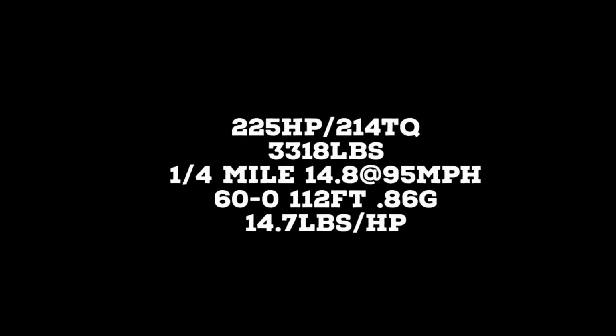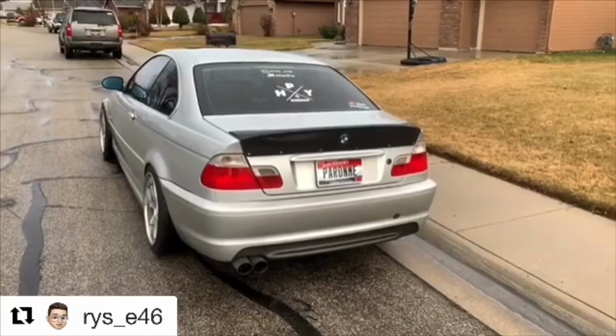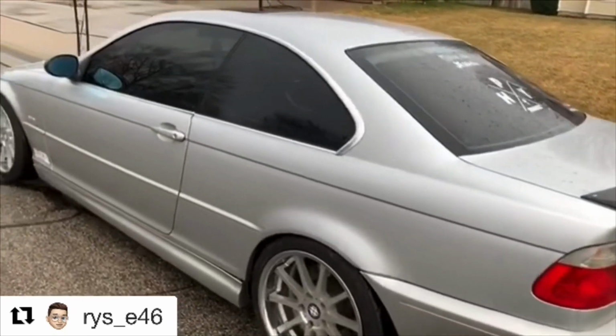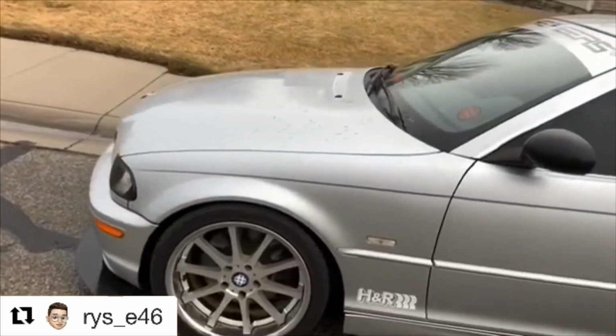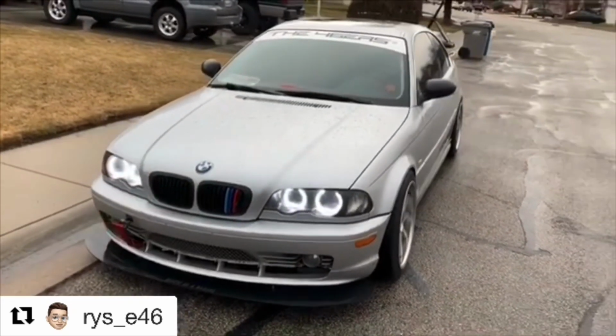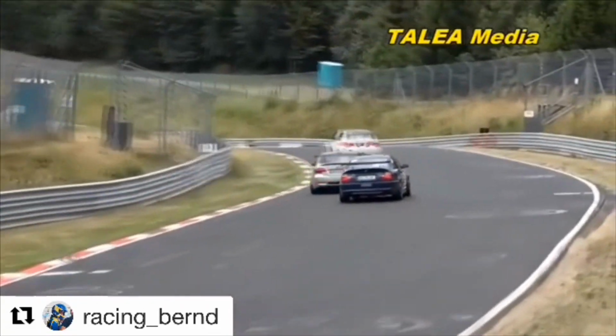They had upgraded brakes from the 325 models. They did a quarter mile in 14.8 seconds at 95 miles per hour. They weighed around 3,300 pounds and had a 112-foot stopping distance from 60 miles an hour, which is really good. At 14.7 pounds per horsepower, it has a really good power to weight ratio. Modifications are very easy to find on these, and these cars are a dime a dozen because everybody wants an M3. So if you're looking for a nice, sleek looking car that you can not only daily, but have as a great track rat for less than 5,000 bucks, this could be it for you.